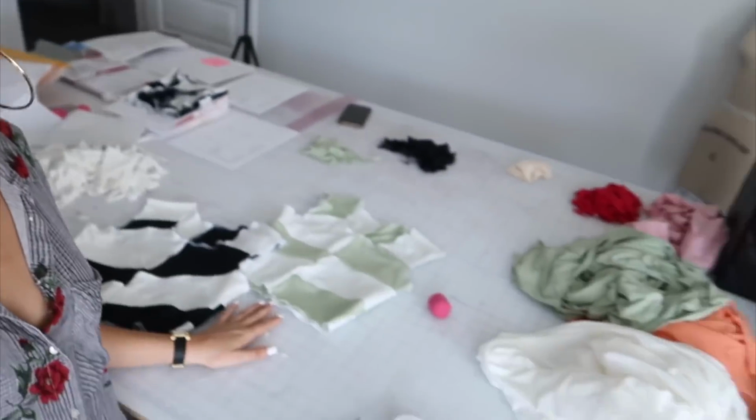So I just finished 2 more. I did a black one and a green one. So got 2 more out of the way, which is really good. It is probably close to lunchtime. Yeah, it's like 12. So I think I'm gonna take a quick lunch break and then get back to it.